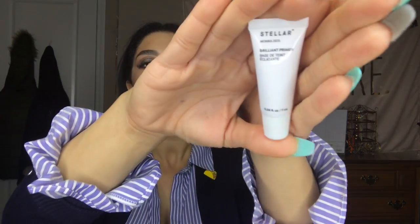All right, the next item that we have is Stellar Brilliant Primer. Okay, so this is a makeup primer. I'm not even going to try this. It's going to go right in the giveaway box. I have a lot of makeup primer, and I love putting stuff like that in there as well, especially because things like makeup primer are things a lot of people don't buy, especially when you're more of a beginner when it comes to makeup. It's great to have items like that to test out and try and see how your foundation wears and how you like it.